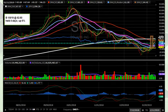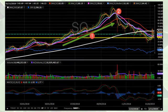Square, I've held this stock for 4 days and it's up 6%, which is awesome. Square is another one of those stocks that had a great upward trend, was living above its 50-day moving average, and then fell apart when the market tanked. So this is one of the ones that I'm hoping comes back strong.